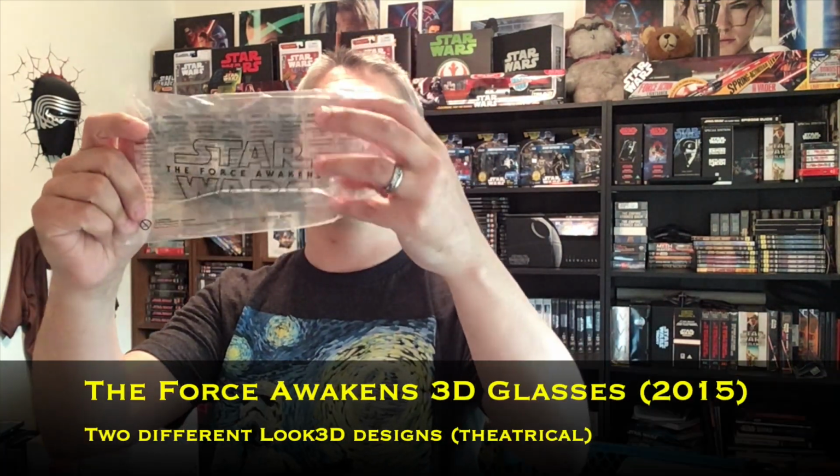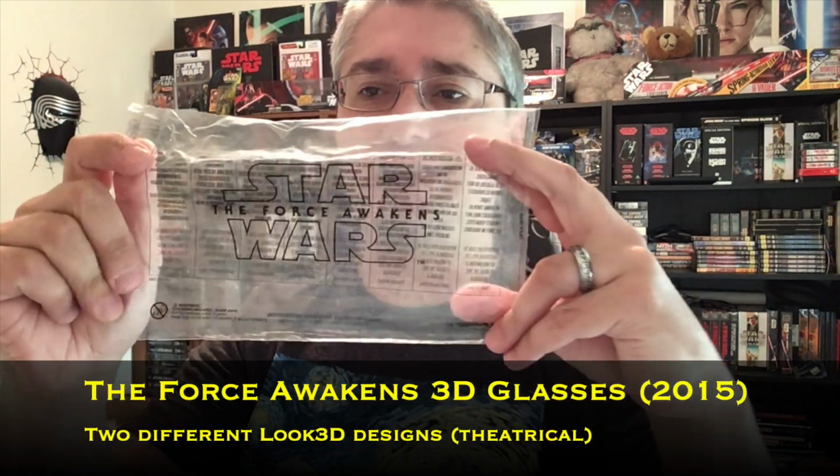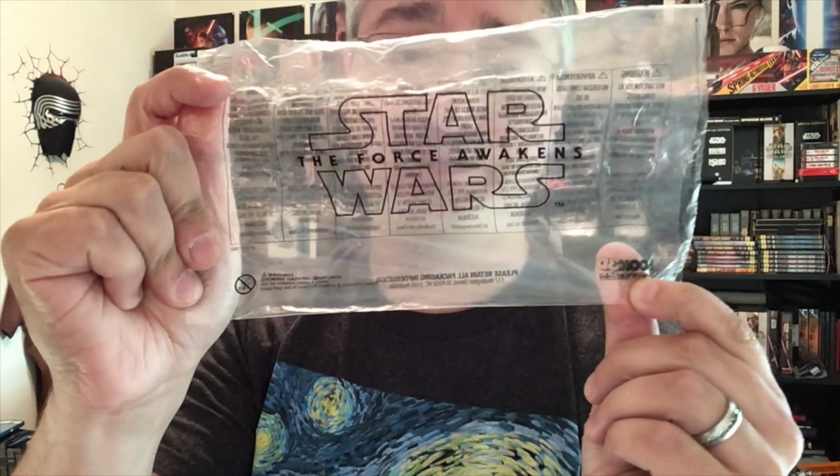Look 3D, and for this I have to have my glasses on to be able to read it, has these clear packages in case you're looking for these at any point. Okay, so Star Wars The Force Awakens has your warnings and stuff down here. Has a Look 3D logo down in the corner. Okay, and their web address. And all the warnings and stuff on the back, but they are clear, okay? Look 3D, with only a couple of exceptions here, always clear ones, and always in pairs.